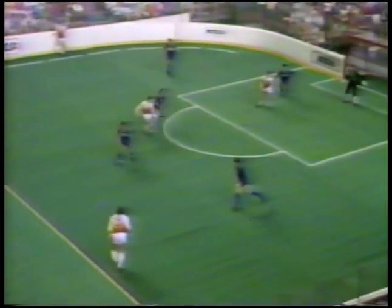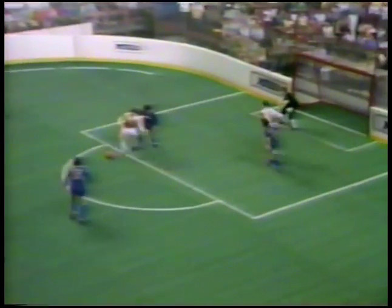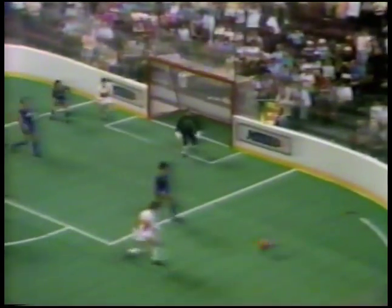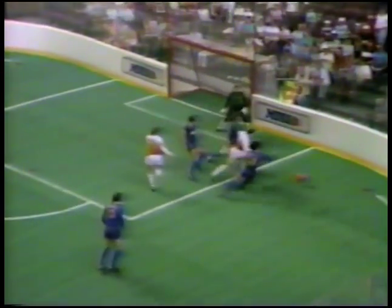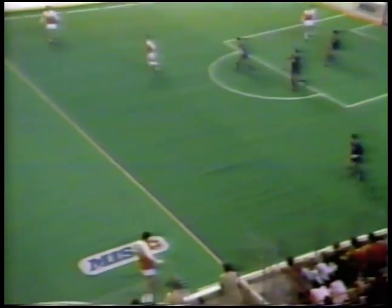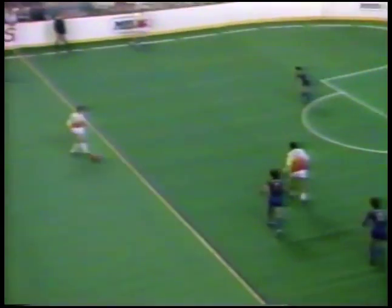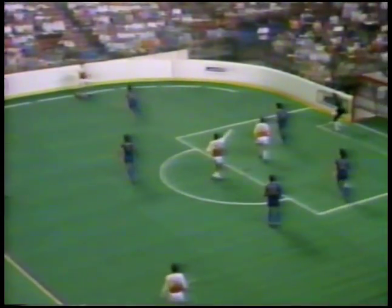Here's O'Coley bringing it back out to Wirtz. 2.5 minutes to go, first quarter. Wirtz did not get that one off the foot the way he wanted to. O'Coley now will bring it back out for the Blast. Watching players play the ball off the boards and the glass, each arena has its own bounce characteristics, and that's another advantage for Baltimore here at home.